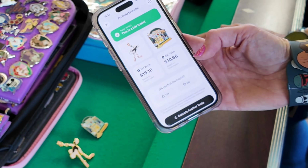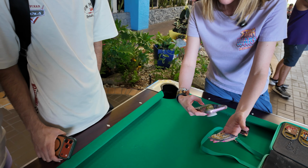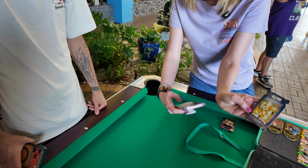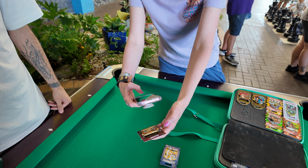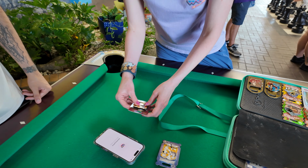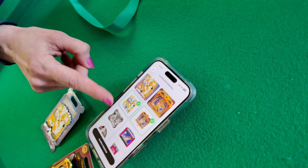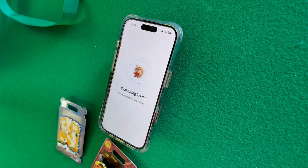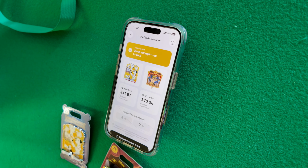Sounds good to me. All right, well, thank you. Thank you. So I'm going to scan this one. I scanned that one, and now I'm going to scan this one. And we'll see what it comes up with. Those are the confirmed matches. Close enough, up to you.